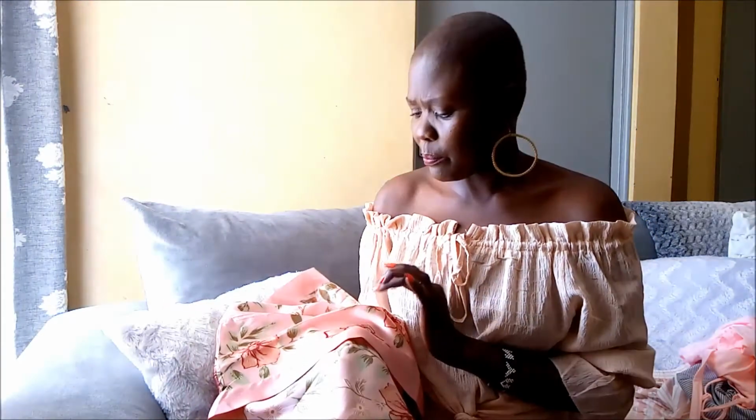It's so pretty, and it has a belt. Also, the other one has a belt. So when you have covered yourself, you tie on the belt. So this one is another one. It's flowered. I liked the color because I think this is peachy pink.